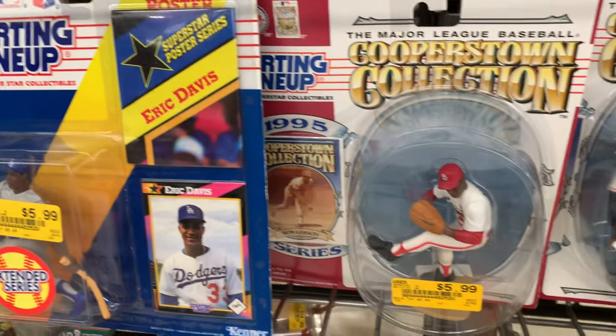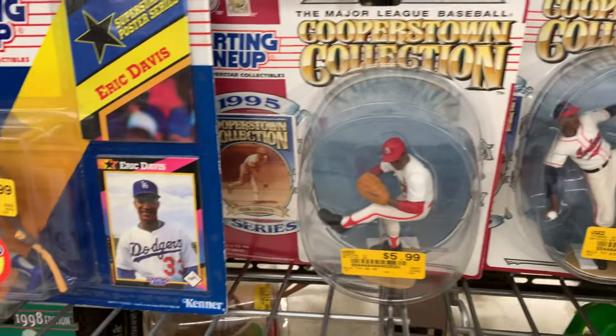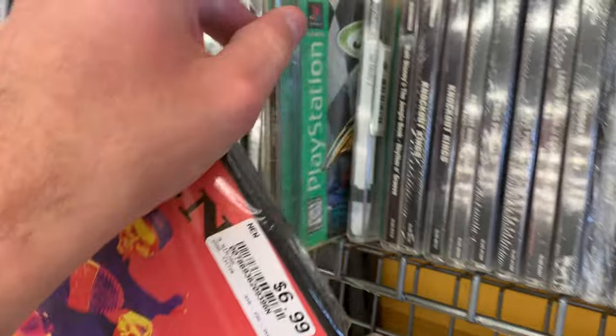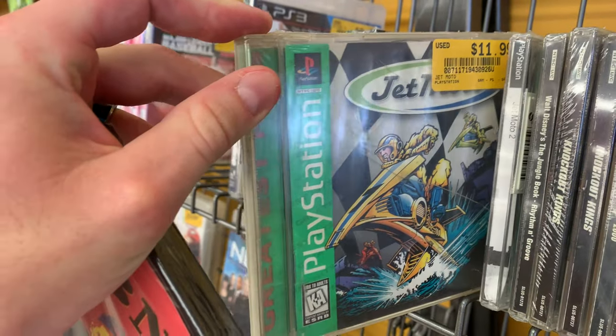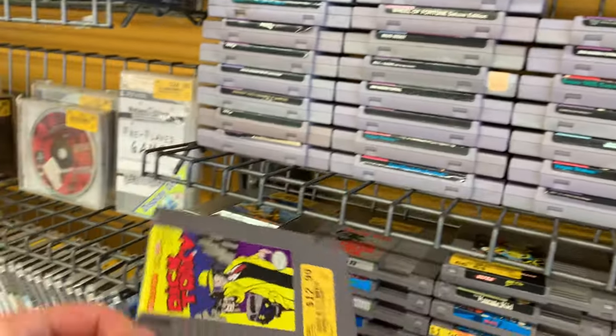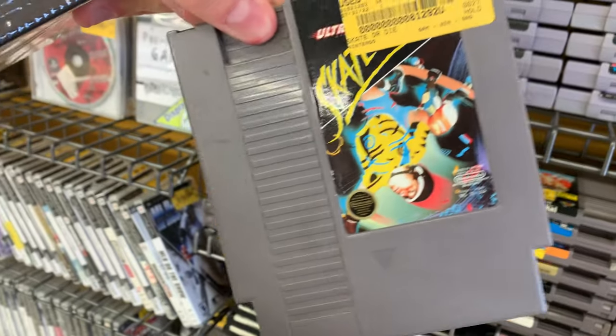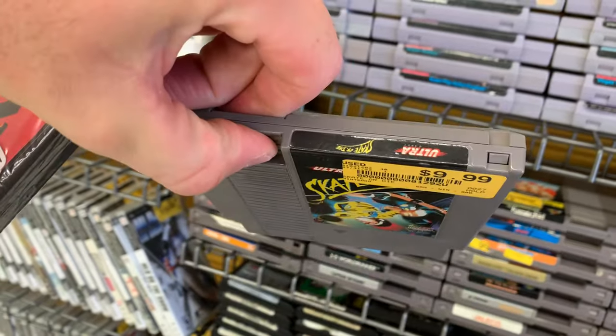Display collectible figures like this really takes me back. For Nikki Flash, Nikki Nightwing, and some other classics. I loved this one growing up. That was so fun. Skate or Die.